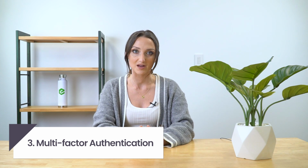Number 3, multi-factor authentication. Multi-factor authentication, or MFA, helps to add another layer of security to your website. MFA uses a multi-step account login action that requires more than just a password.